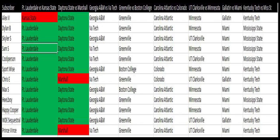As far as some upsets, you guys should both be rooting for Virginia Tech, because Georgia A&M looks like they're going to get picked a lot. And obviously you're taking the favorites here with Greenville for next week. A lot of people are taking Greenville, only Sports-Wise and Max, you guys are taking Boston College. And then, like I said, Virginia Tech and Georgia A&M is kind of a split vote. They don't like Paxton Murphy's interceptions, and Virginia Tech has a pretty solid defense, so it's going to be a tough match for Georgia A&M.